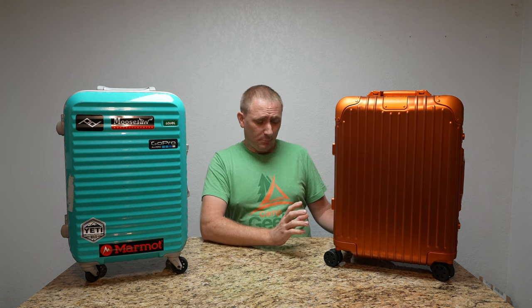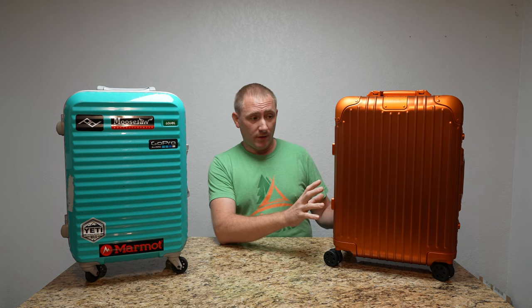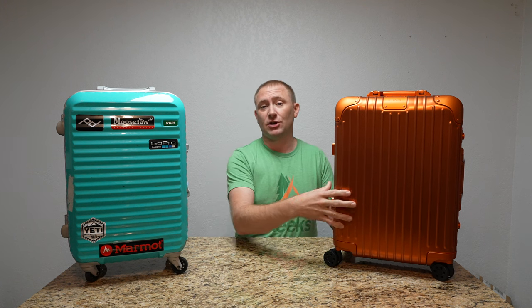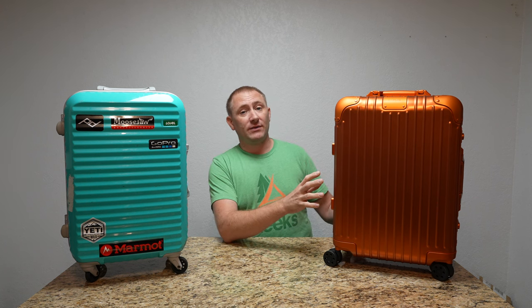But they have locations all over the world. Rimowa has locations where you can get it repaired. It's not a piece of luggage that you buy, and then when it breaks, you discard it and buy the next one, like most luggage out there. This is a high-quality piece of luxury luggage that you fix if it goes bad.